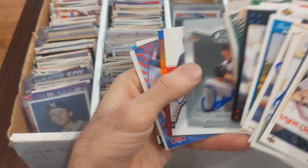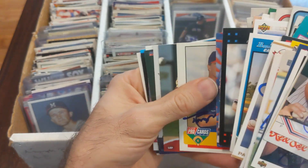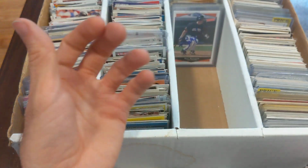Let's see. Yeah, it's just crazy to think sometimes that you can be like Dale Murphy and have 2 MVPs. You can win the MVP twice and not be in the Hall of Fame, and some other guys who only have a couple All-Star appearances are in the Hall of Fame.